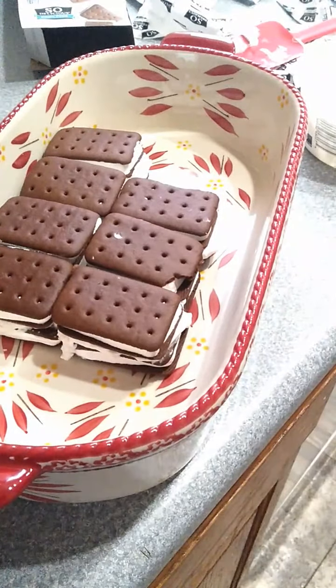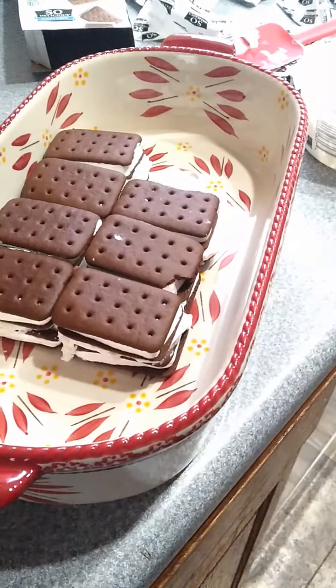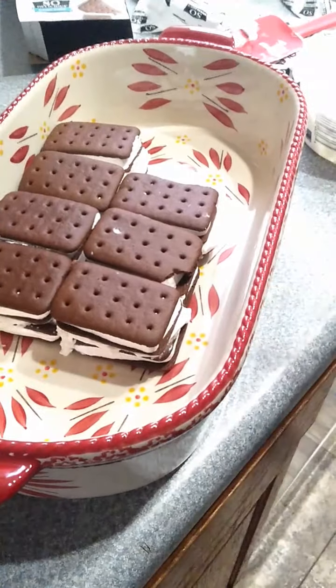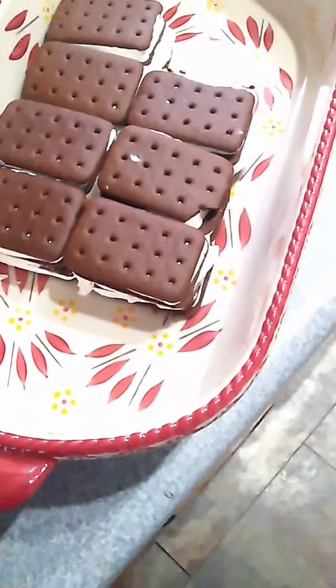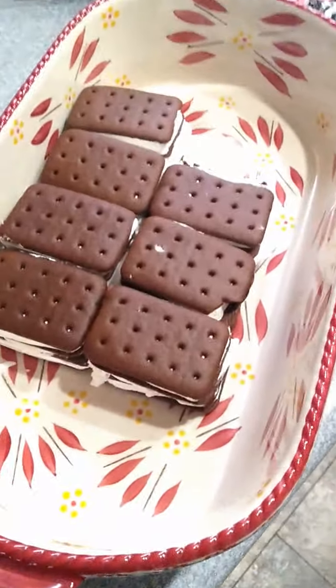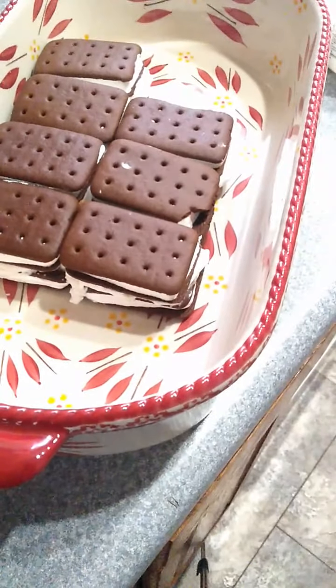Tastes good already. I better hurry up and get it in the refrigerator before it melts. So let's get a little close up of this. You see it's a double-decker ice cream cake. Can't see the side. I should have put it on a plate or something because it's not real big. But you see it right there.